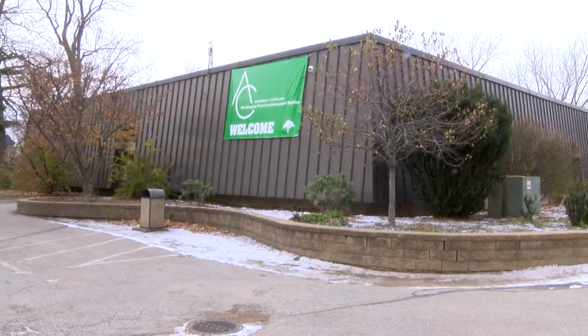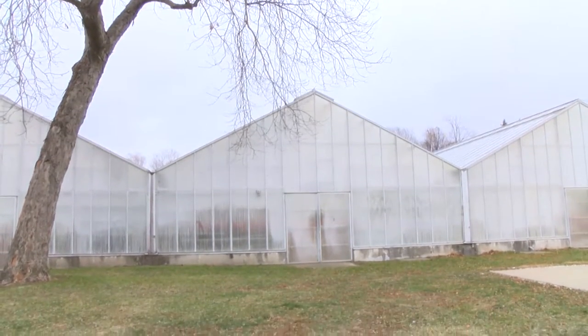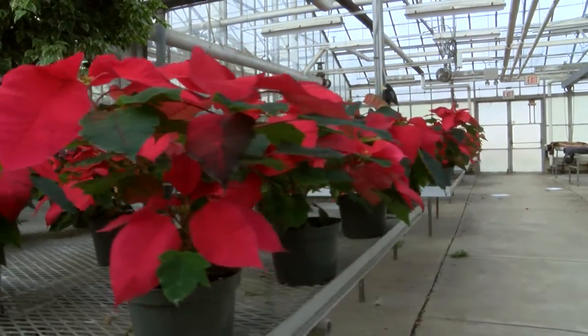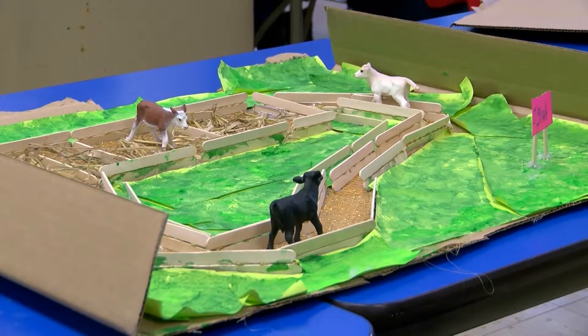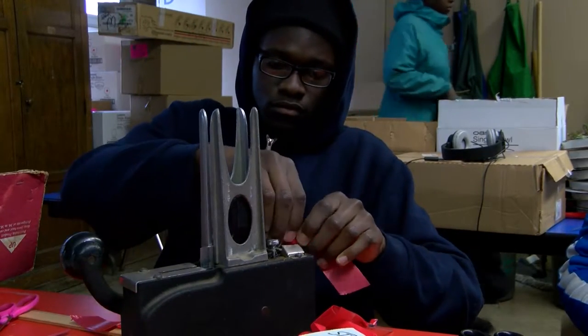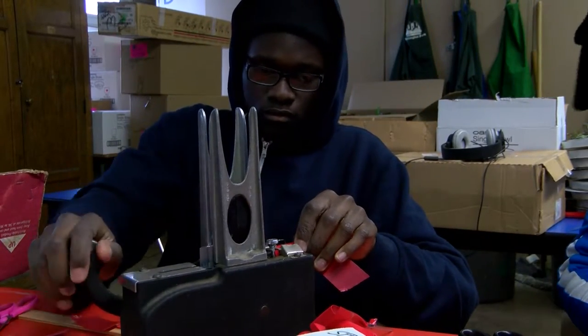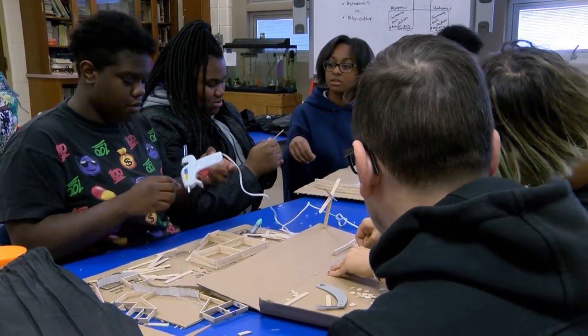We get to go out and we are one with the environment because we are actually located on the Metroparks campus. So we go out and we tend and we do things that other schools don't do. We're situated right inside of Washington Park, which is part of the Cleveland Metroparks. So we deal with the rangers, where most students don't deal with the park rangers. They are part of our structure here.